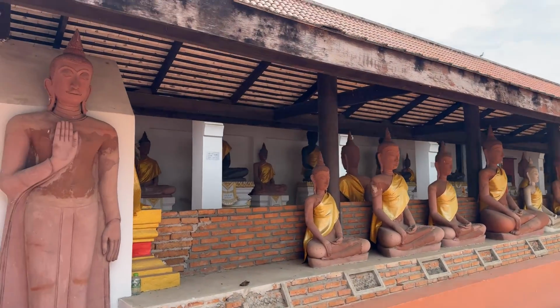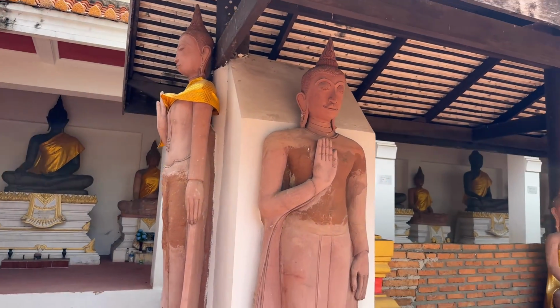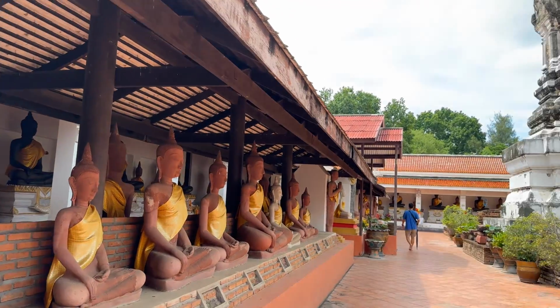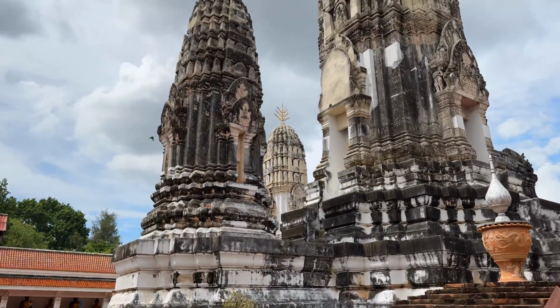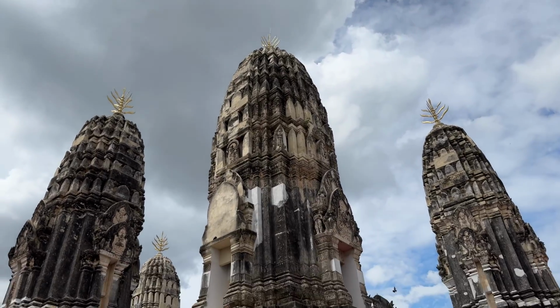It looks like the center tower of Ratchaburi to me. And over here in the cloister, they got some more of the back-to-back Buddhas and some of the standing images, just various ones all around here. But the focal point is definitely this center Prasat.